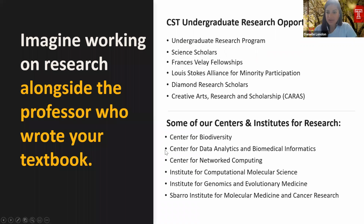So going back to research, I just wanted to provide some examples of the programs that we have and the types of research that you could do. Research can be an extracurricular, something that you do after school, but it could also be something that you do as a job. It could be something that you take as a class. There are many ways to fit it into your schedule, and it's something that we really recommend for our students.